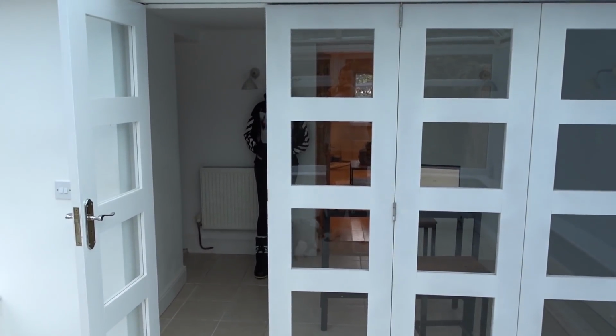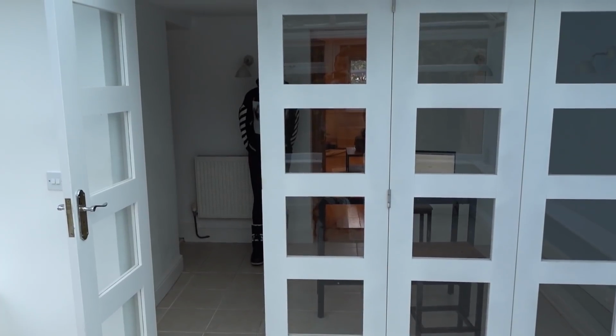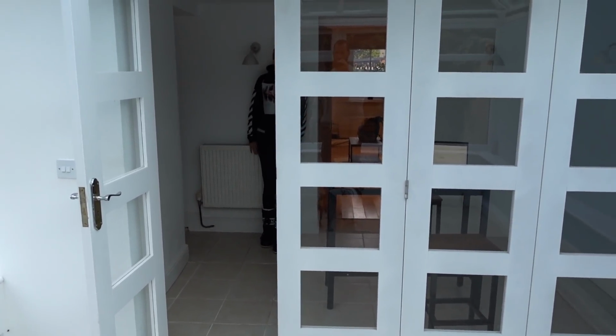We've got a little rattan sofa coming in there and a big Berber rug. Okay, perfect. Where's that from?